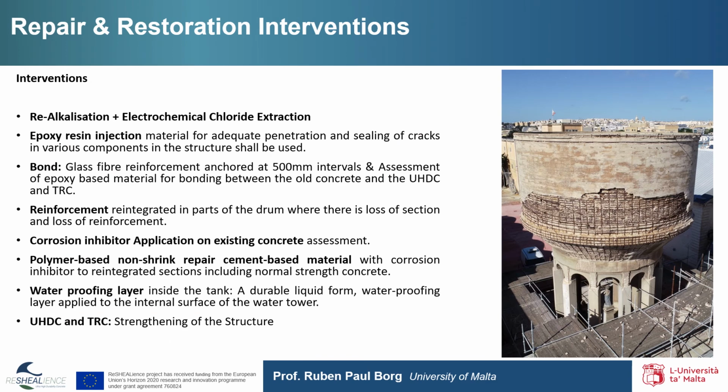The interventions on the water tower were various. These include re-alkalisation and electrochemical chloride extraction, the application of epoxy resin injection to stitch cracked elements, the application of glass fiber reinforced anchored elements to enhance bond, the reintegration of reinforcement, the application of a corrosion inhibitor onto the existing structure, the application of polymer-based non-shrink repair cement-based material, the application of waterproofing within the tank, and also the application of ultra-high durability concrete for the strengthening of the columns and the application of textile reinforced concrete for the strengthening of the shell elements.